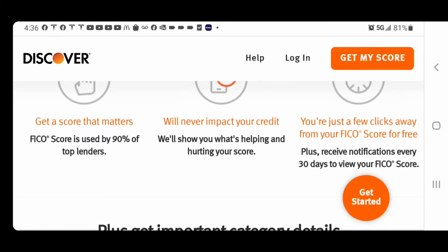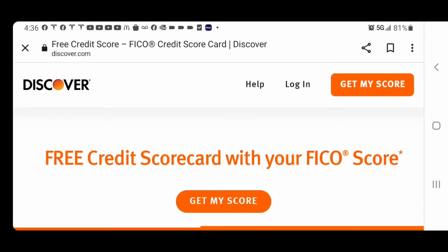It's directly from Discover. And if you don't believe me, walk into your local bank and ask them, what do they use? And 9 out of 10 times, probably 10 out of 10 times, you probably won't find anyone that accepts Vantage. I found very few bank institutions that accept Vantage. They usually always go with FICO. I'm not going to get all deep on why they do that. But the point is, that is what it is.